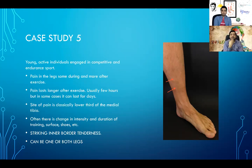Now, the pain lasts, unlike the other conditions that we spoke about. When you finish running, the next day you are in pain, and this can last for hours, can last for days, to the point where you're struggling to walk. It's usually the lower third of the inside of your leg, and there's a variety of reasons why you can get it, but it's usually because you've changed the intensity and the duration of your exercise. Obviously shoes, the type of surface that you're running on, and even the way you run, which we're going to speak about a bit later, can have a massive impact on you developing this condition or not.